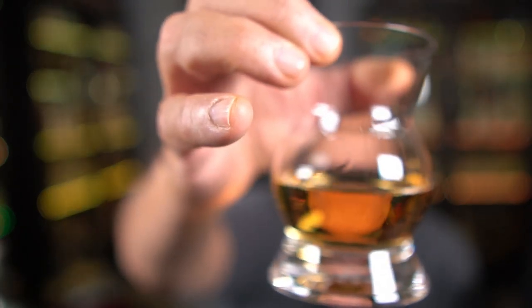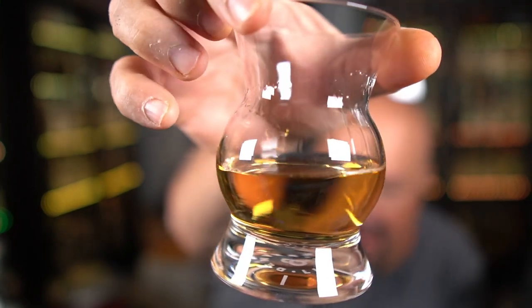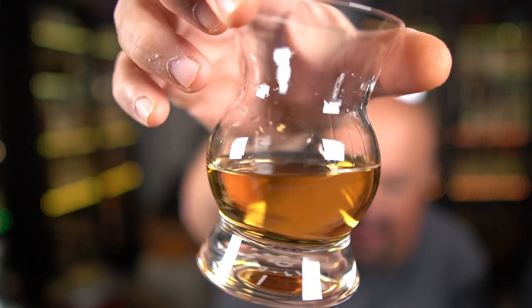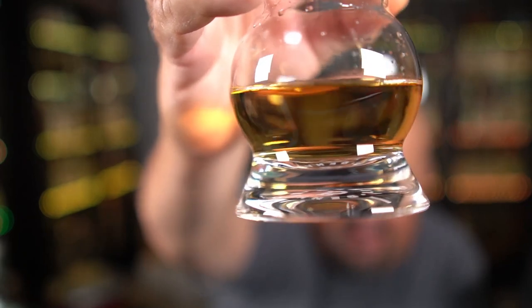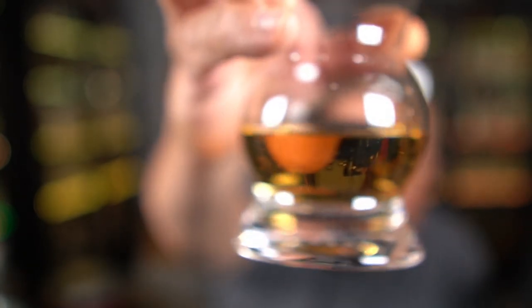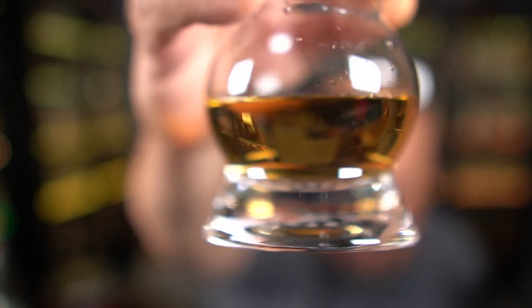All right, so looking at this in the glass, it coats the glass. Look at that, beautifully. You can see it just breaking off the glass right there. The tears are forming and dropping down the glass. It's going to have a nice viscous mouthfeel to it. It looks extremely tasty. I'm already salivating. Looking at the tequila itself, crystal clear. Nice light amber color to it. No floaties, nothing. Nothing weird or different with that. So it looks really good.